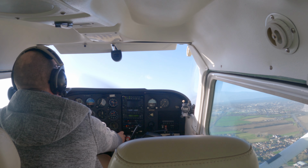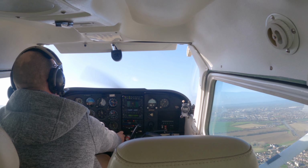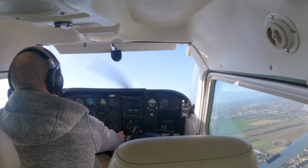Traffic ahead is turning right into the fixed wing circuit. Right turn to the north, runway 22 clear for takeoff, wind 27010.